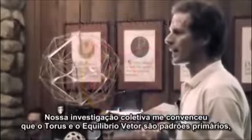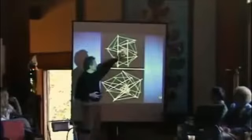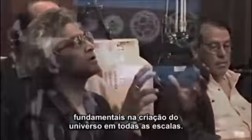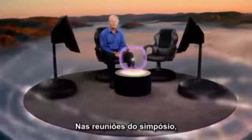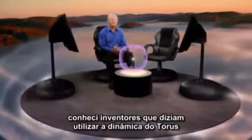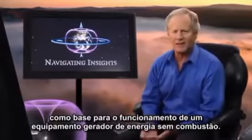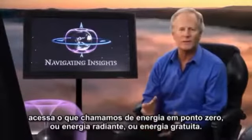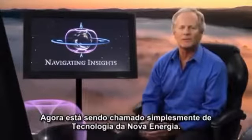Our collected research convinced me that the torus and the vector equilibrium are primary patterns, fundamental to the creation of the universe at all scales. At the Sequoia Symposium gatherings, I learned of inventors who claimed they were using the torus dynamic as the basis for devices that generated energy without combustion. This revolutionary development, accessing what's sometimes called zero point or radiant or free energy, is now being called most simply new energy technology.